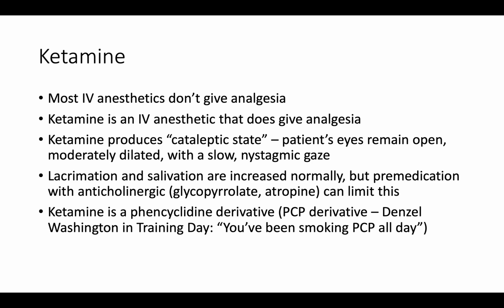The patient's eyes will remain open, moderately dilated, and the patient will have a slow nystagmic gaze. With ketamine, lacrimation and salivation are increased normally. But pre-medication with an anticholinergic such as glycopyrrolate or atropine can limit those secretions.